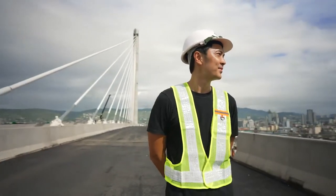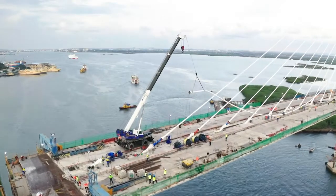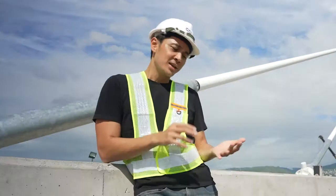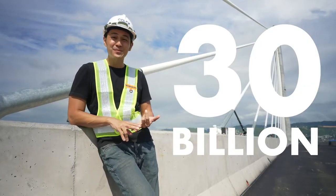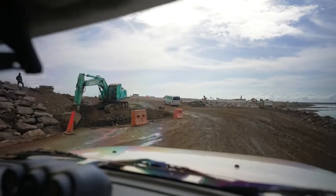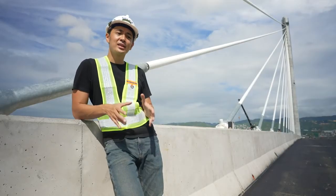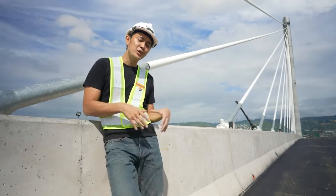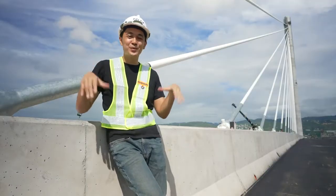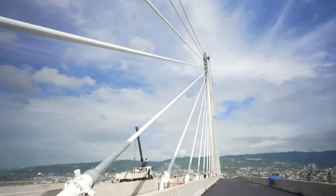So a few fun facts about this bridge. Number one, it's mostly Cebuano built and it's led by a Cebuano team. Meron silang mga foreign consultants but the team on the ground is mostly Cebuanos. Second, it cost 30 billion pesos to build. And they built it during the pandemic and I don't know how they did it, pero they were able to overcome the challenges of building during the pandemic. And also, a lot of people think that this is a government-built bridge, but this is actually built by Metro Pacific Tollways Corporation. Ito yun, sila. So this is owned by a private company and it's built to last 100 years.